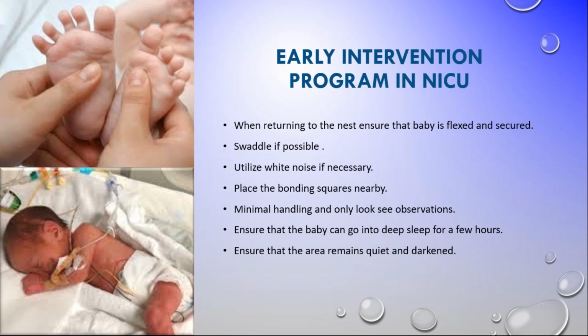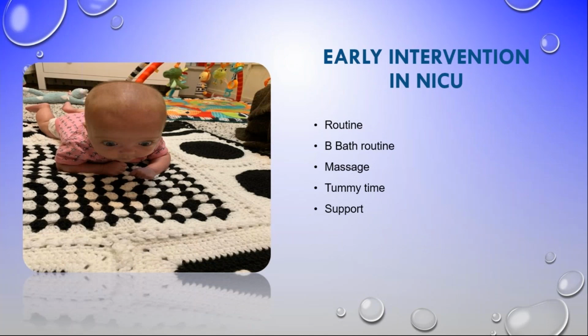So what is early intervention for you in intensive care? Maintaining the routine, so let mom do skin to skin daily. If you are bathing, use the B routine, which is bath and massage. Starting tummy time at 38 weeks and giving a lot of support to the parent.